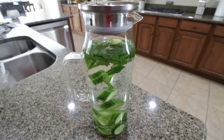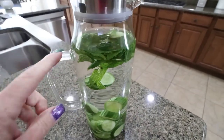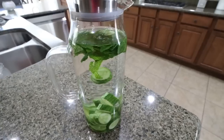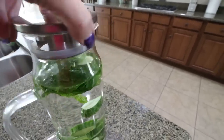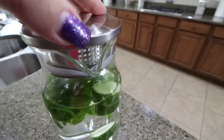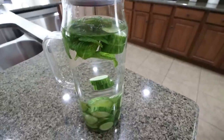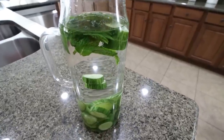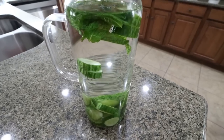I wanted to share with you guys my new favorite water infusion combination. This glass pitcher, I bought this off of Amazon. I love this. You can see that there is a wide opening and then a smaller opening, which keeps all of the infused whatever you're putting in here from going into your water. I love to do lemon and lime water, but this has become my favorite.